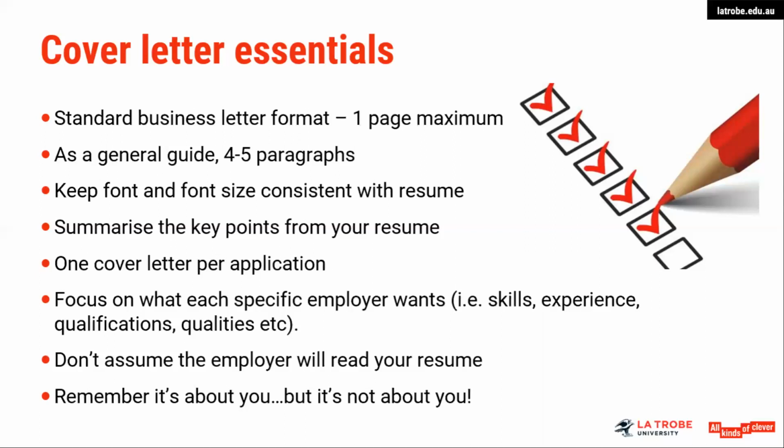My final point is a bit vague, but let's talk about this. It's about you, but it's not about you. It certainly is about you in terms of the skills and experience you have to offer, but what it isn't about is what you'll gain from getting this role. I see a lot where people say, this will give me wonderful opportunities. This job will give me a starting point in my career. It's all about what it's going to give me. The angle should be about what you can bring to them, not what they're going to give to you.